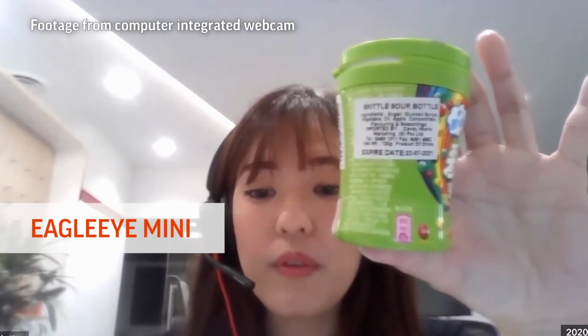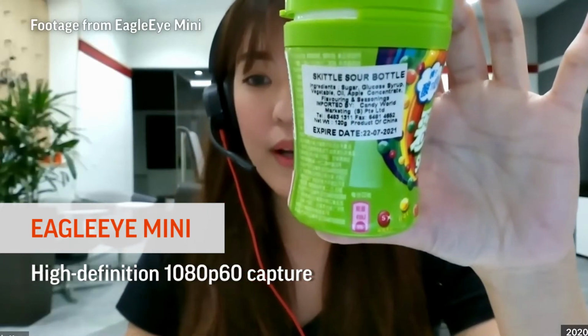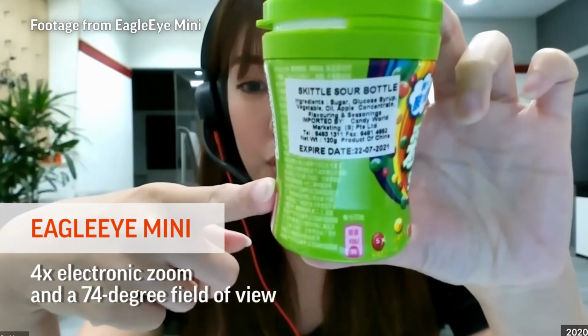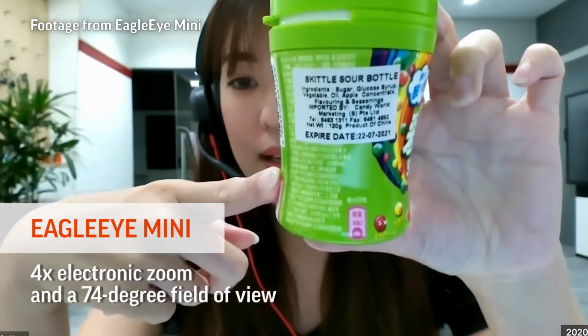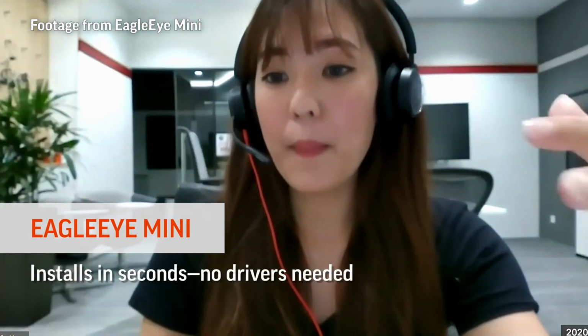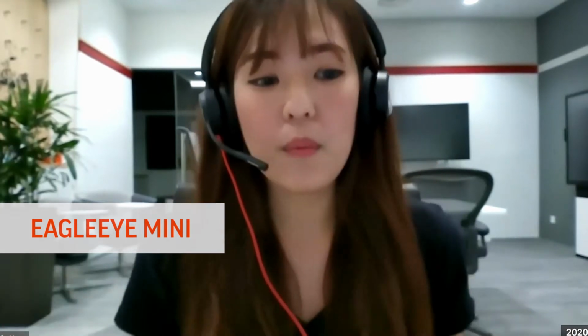And let me switch over to the Eagle Eye Mini. So once I switch over, right, you can see that it actually autofocus on the item that I'm showing, and the words are really clear, and the contrast is very good as well. So that's the purpose of having a good USB camera when you are working from home.